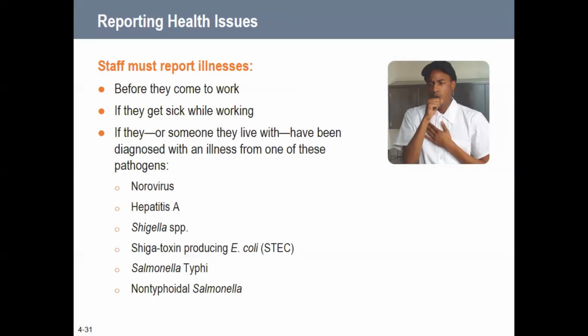If they're sick before they come to work, they need to contact the manager and let them know that they're sick. If they get sick while they're working, they need to make sure that's reported to a manager. If they or someone they live with has been diagnosed with an illness from norovirus, hepatitis A, Shigella, E. coli, Salmonella, either non-typhoidal or Salmonella typhi, the staff must report that to management.